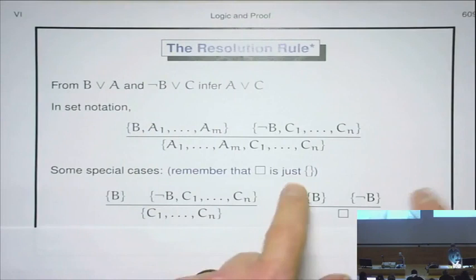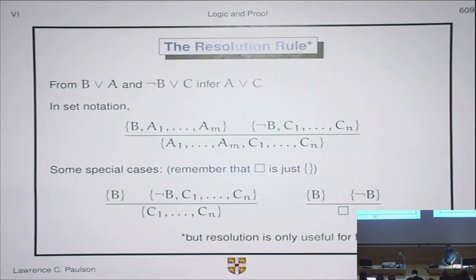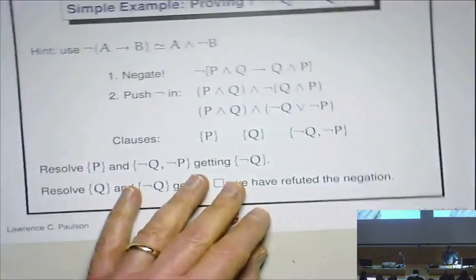Because as with DPLL, we negate the thing we want to prove, convert to clauses, and do this stuff. If we get a contradiction, then we prove the theorem. Now, a little example here. There's nothing easier to prove than this, right? I mean, that's clearly a fact.